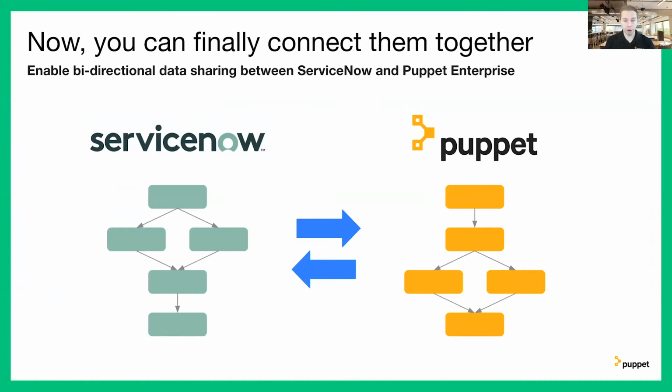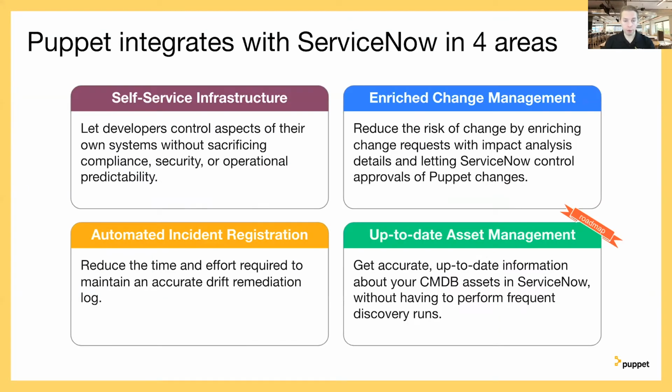We've been working very hard to connect ServiceNow and Puppet in several different ways, making it easier to share data between both platforms. We work with our customers to determine the specific areas where bidirectional data sharing and automation is needed, and develop integrations that cater to those needs. And so we're going to have a look at 3 brand new integrations that are available for you today. And we're announcing a 4th integration that we plan to deliver in the future.